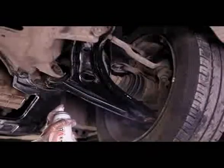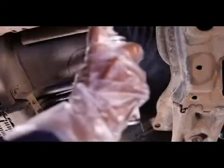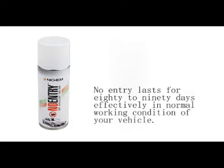We suggest you take help of your service center to apply the no entry products, especially at the lower part of the engine, by putting it on the engine bay. No entry lasts for 80 to 90 days effectively in the normal working condition of your vehicle.